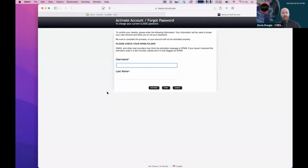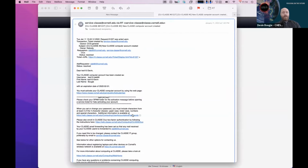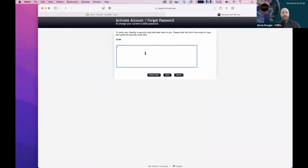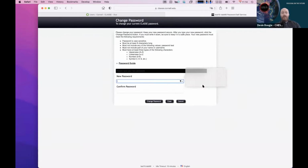This is a new account that I have just created. You put in the username that you see in that email and put in your last name and click on activate. That will generate an email that you'll receive, hopefully quickly. And here it is. So I will copy this activation code, go back to my web browser, paste it in, and check the code. It will tell me that my account has been located successfully. I will continue, and then it will let me set my password for the first time.